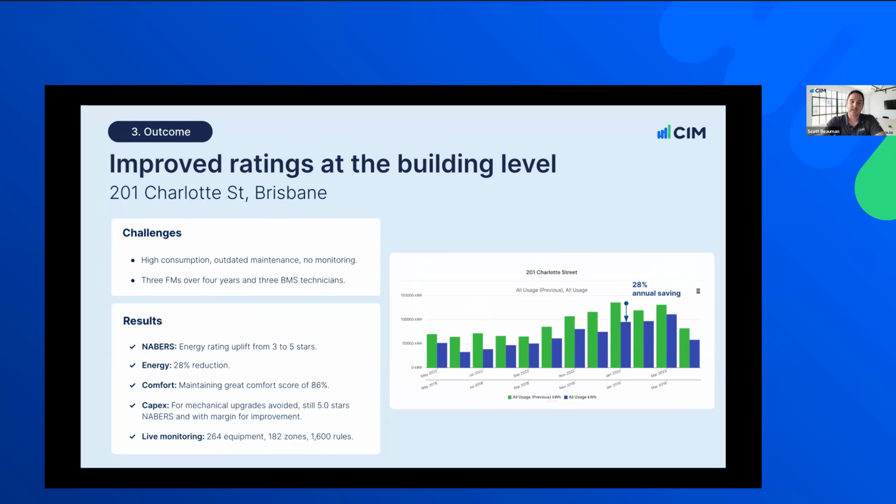But once you go through that process of the collect, the monitor, the improve, and the benchmark, these are the kinds of results that you can see. In this particular case, the building was able to get a 2-star increase, up from 3 to 5, and a 28% reduction in annual energy consumption, with no effect on the way the tenants are able to use the building, and we want to make sure that's possible. But all facilitated by that live monitoring, all the individual sensors and pieces of equipment across the building.